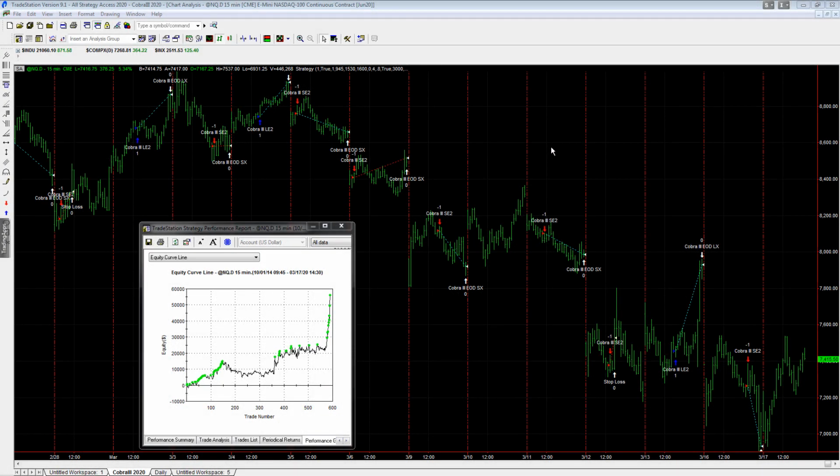This is Cobra 3. It is one of our top strategies on the month. It's up around almost 3K, but in this scenario, we're taking a look at a much bigger stop loss. The stop loss for this strategy is $600 per contract by default. We're going to look at those results in a minute.